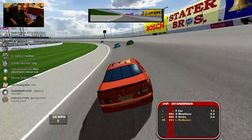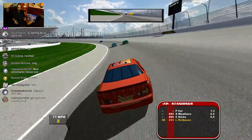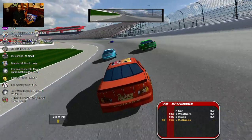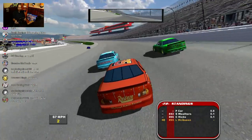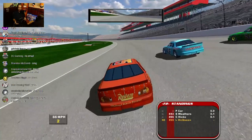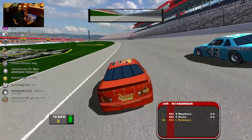Remember me and a buddy used to, in Dirt to Daytona for GameCube, like back probably 12, 13, 14 years ago, would play split screen Dirt to Daytona. One of us would race, and the other would just go backwards, taking out all the other AI cars, so we would win by like plus 10 laps.